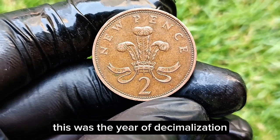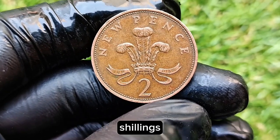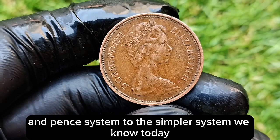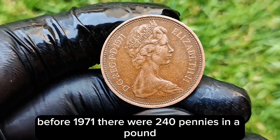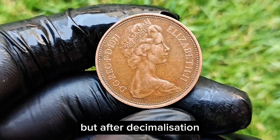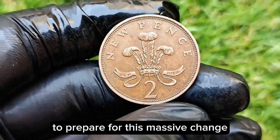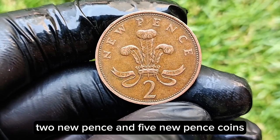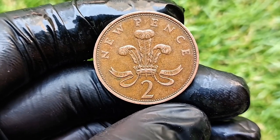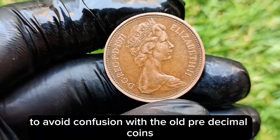This was the year of decimalization, when the United Kingdom officially moved from the old pounds, shillings, and pence system to the simpler system we know today. Before 1971, there were 240 pennies in a pound, but after decimalization, there were 100 new pence in a pound. To prepare for this massive change, the Royal Mint struck millions of new coins, including the 1 new pence, 2 new pence, and 5 new pence coins. These coins carried the words new pence to avoid confusion with the old pre-decimal coins.